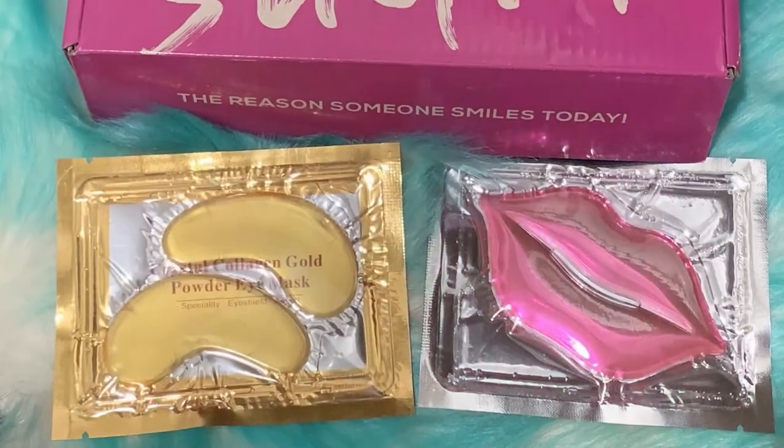Oh, there we go. These are enough to cover seven pairs, like half my face, because I've got no lips to start with. This is going to go from here to here on my face. I'm going to tie it up, because while I'm doing that, I can also do my eyeballs. You do those, and you put that mask over it, so those don't move.